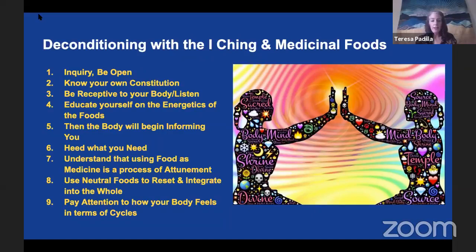Then understanding that using food as medicine is a process of attunement. It actually is a tuning in, and a whole process that is actually taking place. Then I would always use neutral foods. If you get confused at any point, just use neutral foods to reset and integrate into the whole. After 3 or 4 days or a week, whatever long it takes for you to feel centered and grounded and confident, and then willing to inquire and be open, you've reset and integrated enough that you can begin the process again.